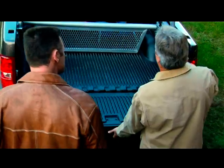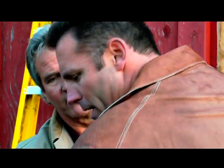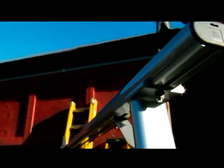We made it deeper in the front and the back, and actually, when you have the gate closed, it's not so deep that you can't reach in and get things out. Right in here and grab things. Yeah. This system doesn't look standard.